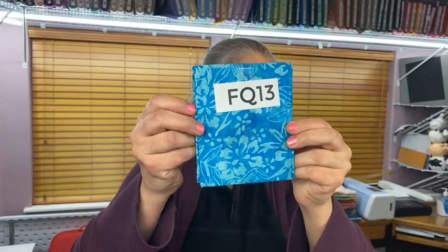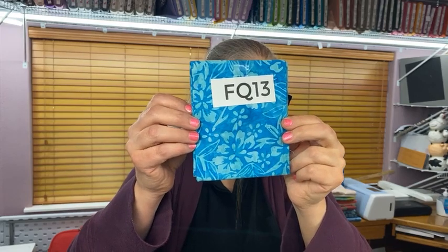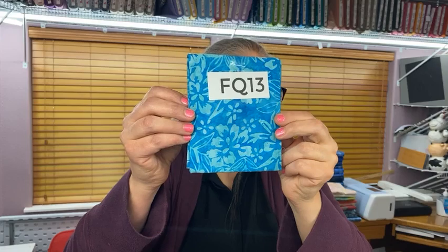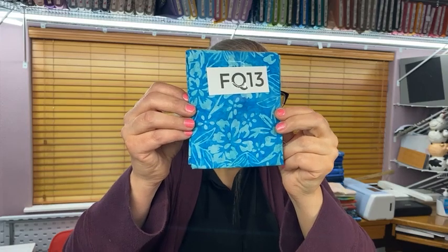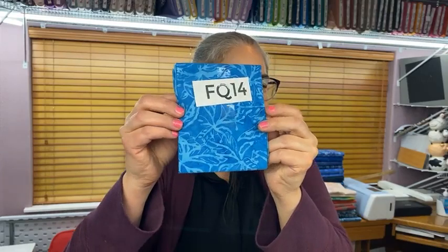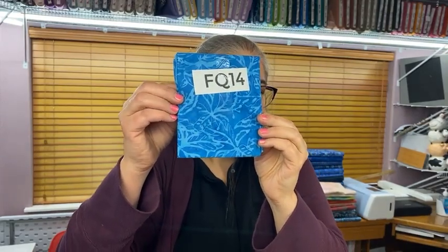FQ12. FQ13. Did I answer your question okay, Sharon? The rest of them were not cut into fat quarters. They were different sizes, but you can do yards and so forth, and half yards. FQ14, half yard would be $6 per for the regular price.